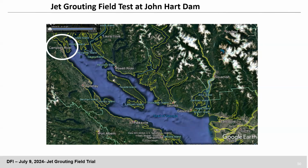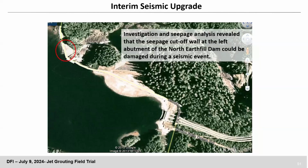And I would like to present one case history of a grouting field test that I think is quite interesting. This was an old job, 15 or 16 years ago, probably, on Vancouver Island, West Coast, in a dam located 3 kilometers north of the city of Campbell River. The local power utility, BC Hydro, decided that they needed an interim cutoff wall in case of a seismic event. So they decided to do it with grouting.